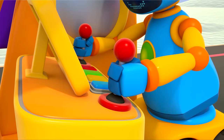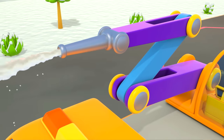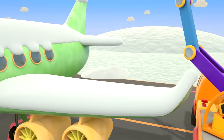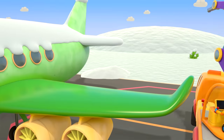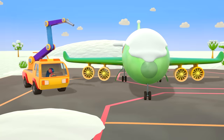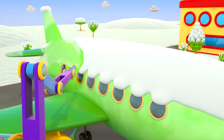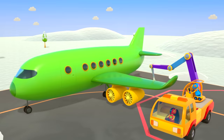Robots, let's get to work! The cannon is working. We can start de-icing. Turn it on! Look, the ice is clearing from the plane's wing. The robots have done it! Every single one of the icicles is gone.